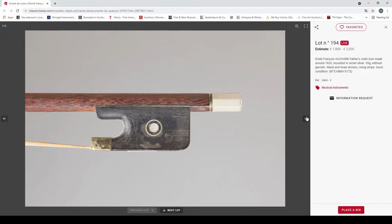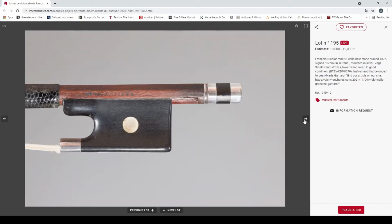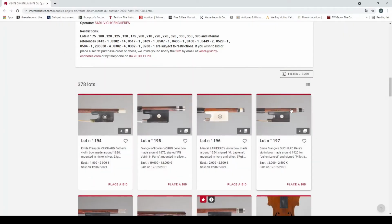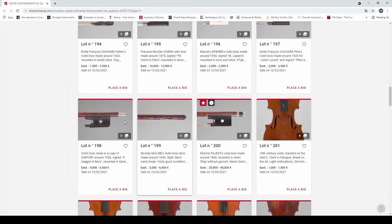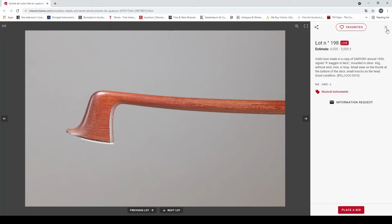And we are on to another page. A violin bow by Emile Francois Huchard. And a cello bow by Francois Nicolas Vorin. And a violin bow by Marcel Lapierre. And a violin bow by Emile Francois Huchard. And a violin bow made in a copy of Sartori around 1950.